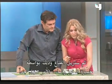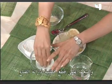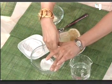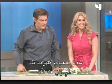Then we remove it with baking soda and water. Very easy. I put on little cotton rounds just to take it off. So we just remove that, and you're good to go. What do you guys think? We got a lot of fans.